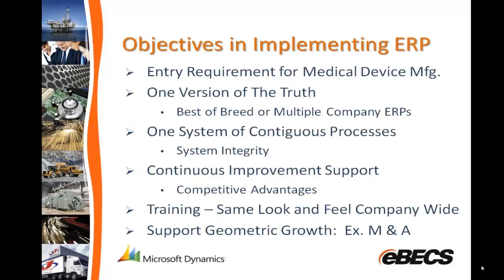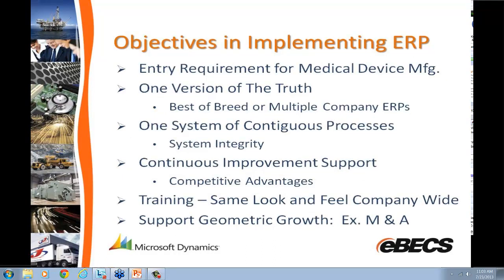So let's talk a little bit about objectives in implementing ERP solutions. These are kind of generic, but inside the med device manufacturing world, it's almost a pay-to-play kind of thing. It's really an entry requirement. You really need an ERP solution to be able to play. Most people are looking for one version of the truth. A lot of companies have acquired a number of companies, or they have a best of breed approach where they have a number of things integrated. They reach a certain size, and this whole idea of multiple companies or a best of breed approach just doesn't yield that one version of the truth that you need to run a business.